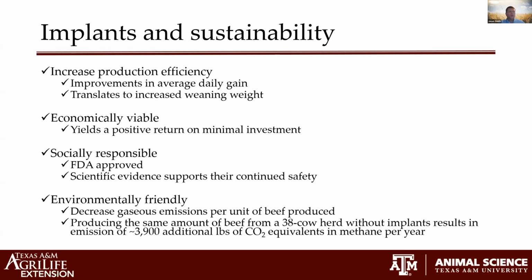Now we can argue all day: does this even come close to comparing to other contributors to greenhouse gas emissions? No, it doesn't. And that's not what I'm here to argue. But if we look at this just at face value, 3,900 pounds of CO2 equivalent in methane being emitted into the atmosphere, that's a potential reduction that is attributed just to this implant.